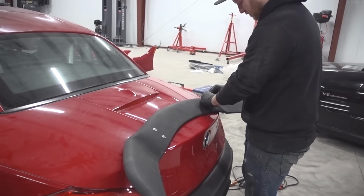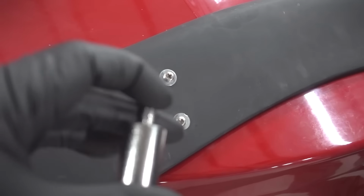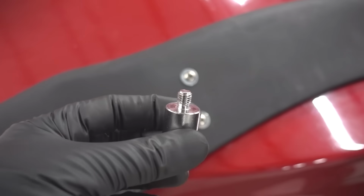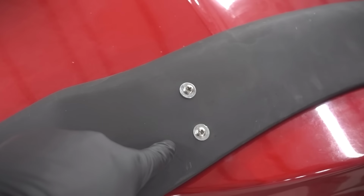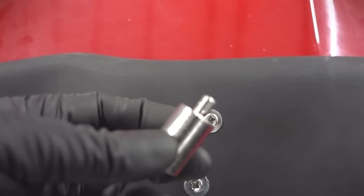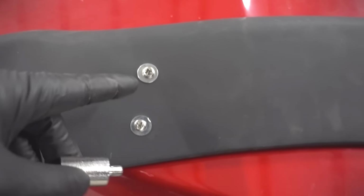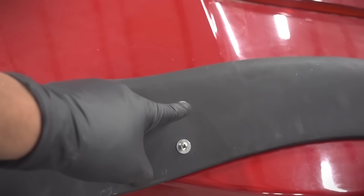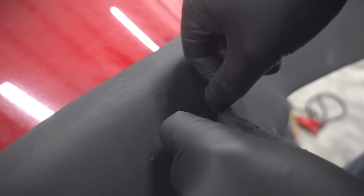Okay, change of plans. So apparently these have stands, and here's one of the stands right here. You can see that there's a threaded section right here. That's supposed to thread into the spoiler. Problem is, when you try to thread it into the spoiler, these screws are smaller than this stand. And in order to put this stand in the spoiler, we'll probably have to ream it out and do a bunch of stuff. It's like not even possible because there's actually a metal female threaded part that's built into the fiberglass here.